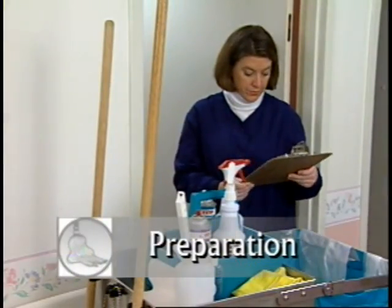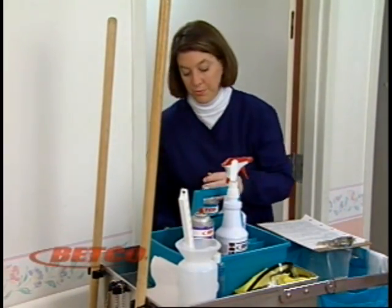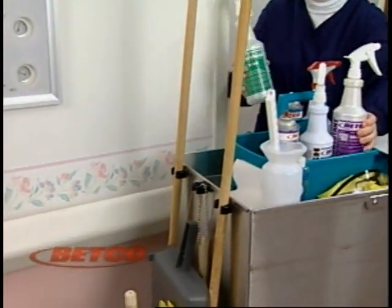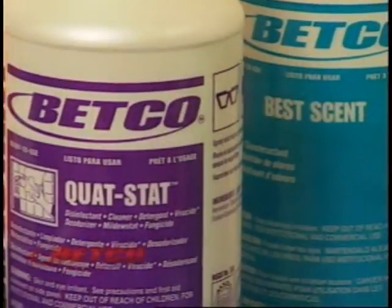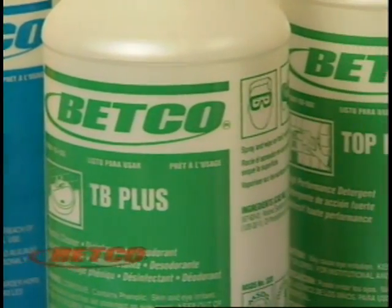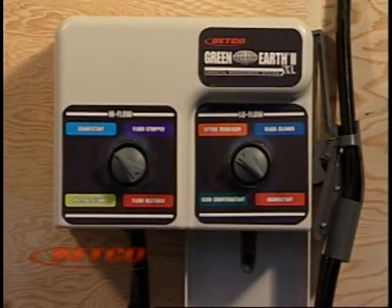Review your supply checklist and gather the proper cleaning equipment, such as gloves and goggles, paper supplies, properly labeled cleaners, a high dusting tool, dry mop with handle, dust pan and brush, mop and bucket with wringer, caution signs, and any other applicable supplies. Be sure that the correct dilution rates are used according to the manufacturer's recommendations. BETCO Chemical Management Systems ensure that dilution rates are correct and makes your job faster and easier.